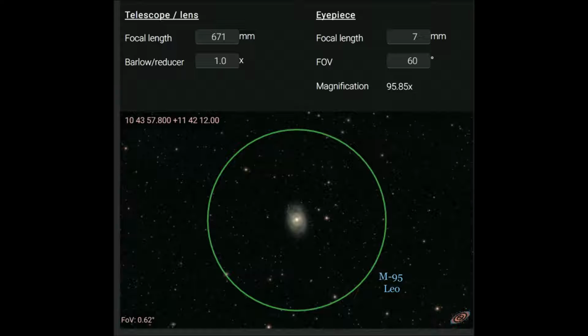First galaxy I viewed was M95 Leo, which is a nice bright barred spiral. I used a 7mm eyepiece, which gave just about 96 power. The galaxy showed a nice, bright, tiny nucleus, with a bright inner core area. The outer part of the galaxy was pretty faint, but I could see it. It was really a nice view.